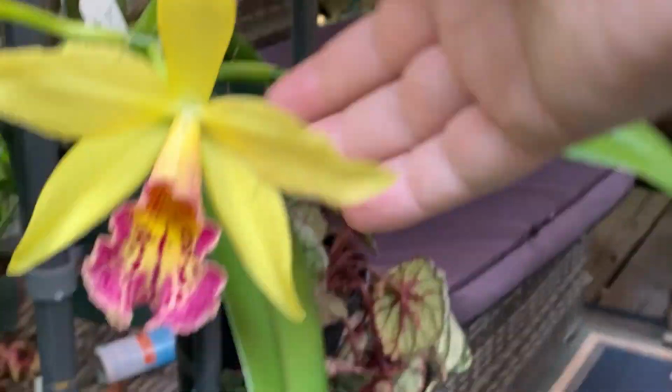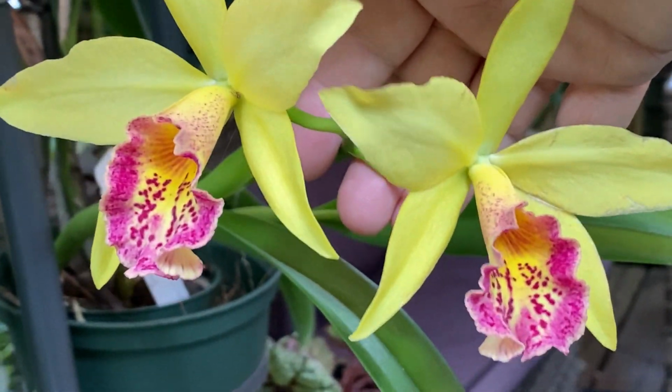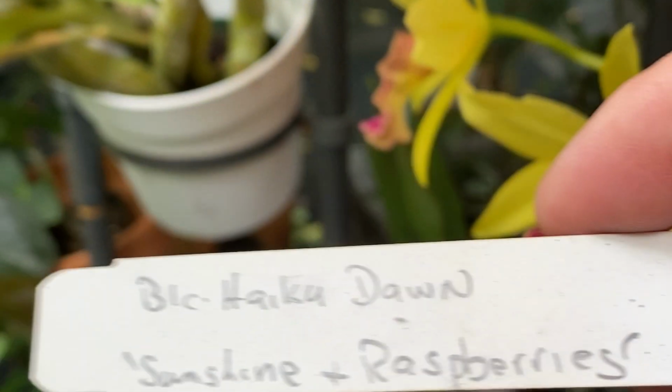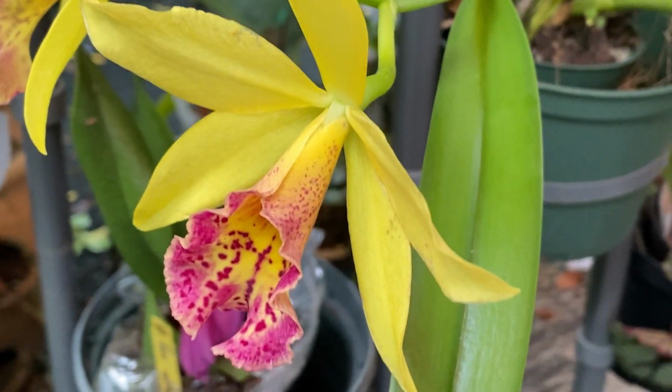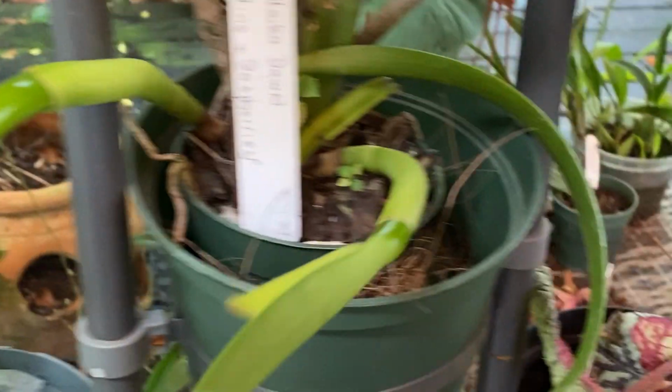And I also want to show you this really beautiful orchid called Sunshine and Raspberries. And as you can see, it is sweet looking. And it has another spike coming.